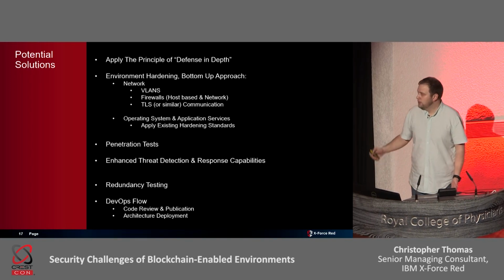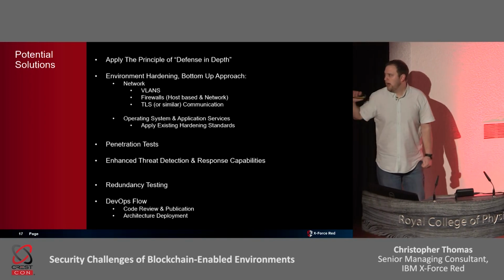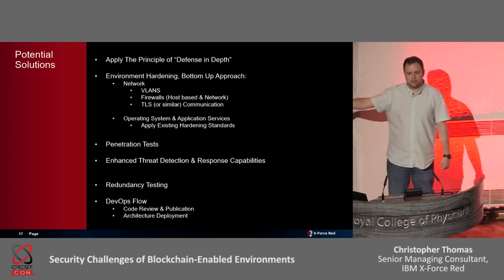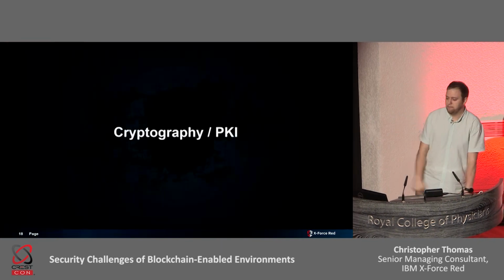And the DevOps flow, that is especially important. I will briefly touch upon that with regards to the code, the smart contracts, because that is a critical one, but I won't go into much depth here because I'll go into it later.